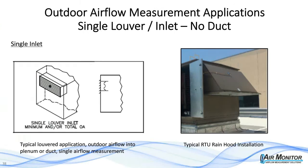Some of the applications out there, this is probably the most common, is a single inlet. On the left-hand side, we see a single louvered inlet for measuring the minimum and total outside air, and the damper is just downstream modulating. The sensor's been mounted across that louver that's creating the pressure drop to measure. And on the right-hand side, we see, again, a typical rain hood installation where the expanded metal's been installed.